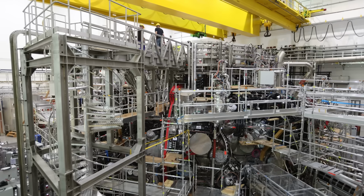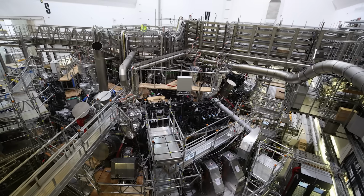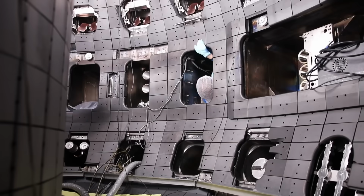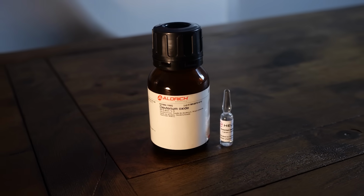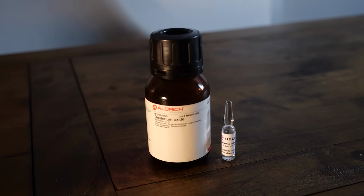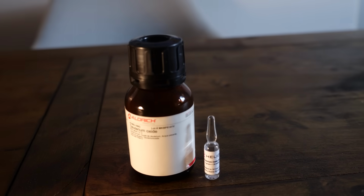One of the problems with tokamak reactors is their choice of fuels. The fuel mixture of choice for tokamaks is deuterium and tritium. The availability of deuterium is not a problem. It's everywhere. This is a bottle of heavy water with 2 deuterium atoms instead of 2 regular hydrogen atoms. It's cheap and safe. I can even drink it.